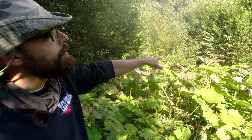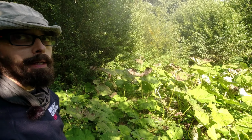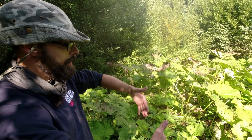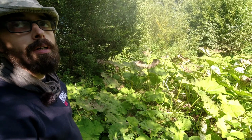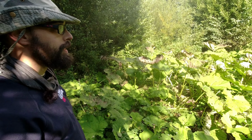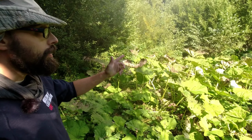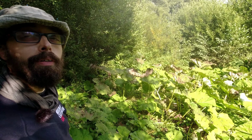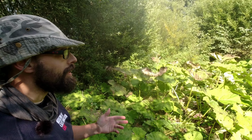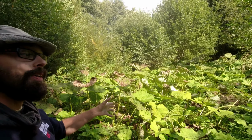Yeah, you can still see some of the very large ones that are hanging on. Even now, although it's in dieback, it's still quite impressive. I believe they can get to be about a meter in diameter, and historically, people did use them for protection against the rain, as umbrellas and hats and things. But it's called Butterberry because people used to wrap their butter in it. Oh right. Instead of cling film, we had Butterberry.